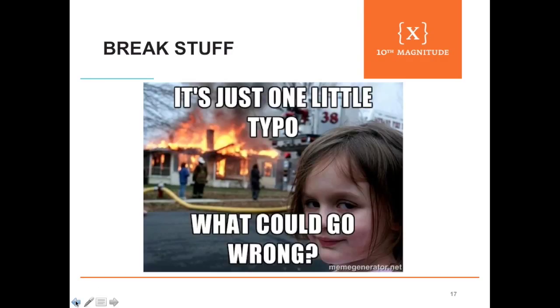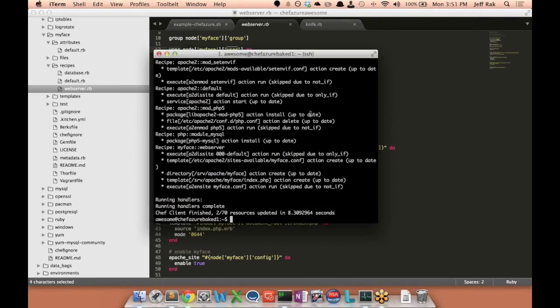Let's break some stuff. So if we were to go back, for example, we're logged into good old Chef Azure Baked 1, and I'm going to be a typey sysadmin, and then I might want to change. So I'm going to go ahead and I'm going to take a look at.